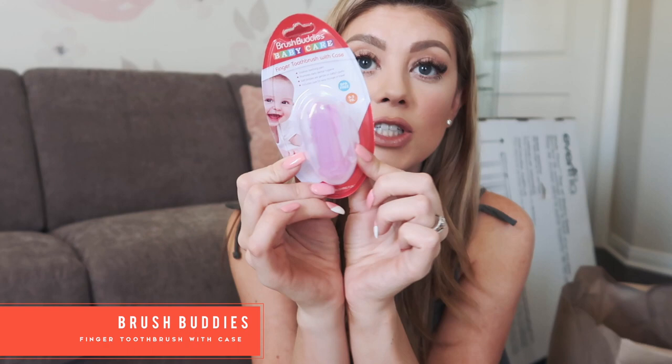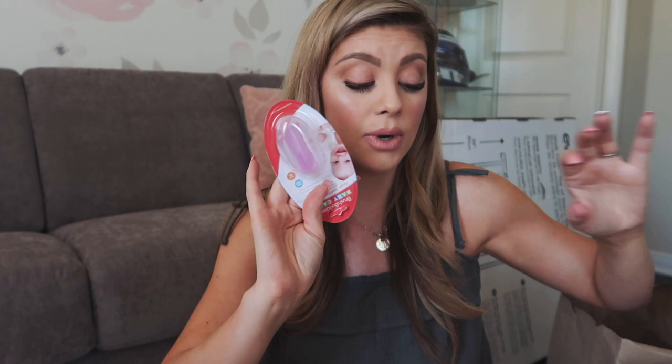And this little toothbrush, I think we're going to really like because we actually have similar ones for the dogs that we use. This is the Brush Buddies Baby Care Finger Toothbrush with Case. So it just comes in a little case. You put it on the end of your finger so you can easily get into their mouth. It's a little bit easier to do than a toothbrush. We've learned that with the puppy dog. So that's why when we saw this, we were like, okay, we need this.